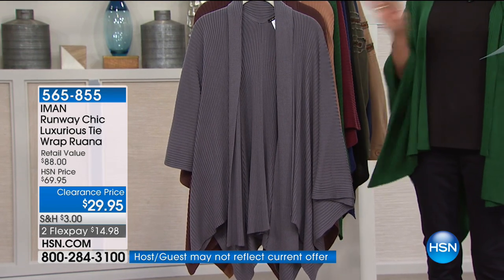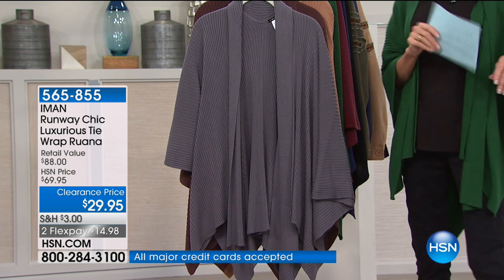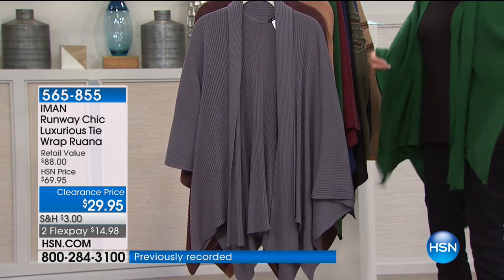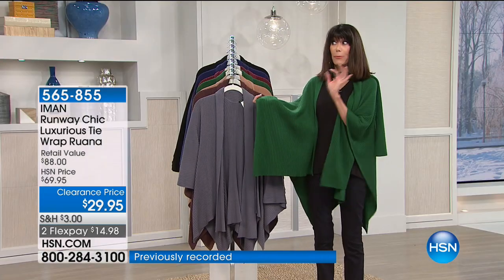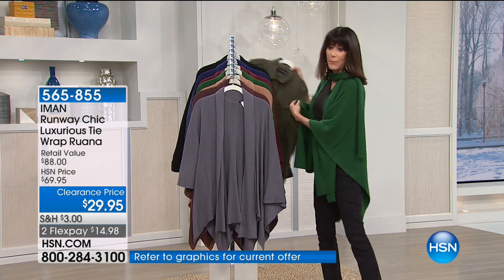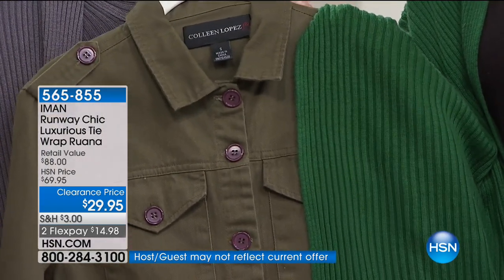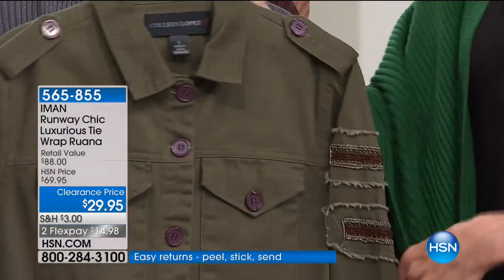I have 2,000. That is all I have for the whole country, and a retail value of $88 on this one as well. I'm wearing it in this wonderful, gorgeous green. They're calling this an olive green, but it's a little bit brighter. Look, I'm going to grab the military jacket from Colleen so you can see the difference. There's a lot more Kelly in this green, although we are calling it olive. So it still works with anything in the olive family.